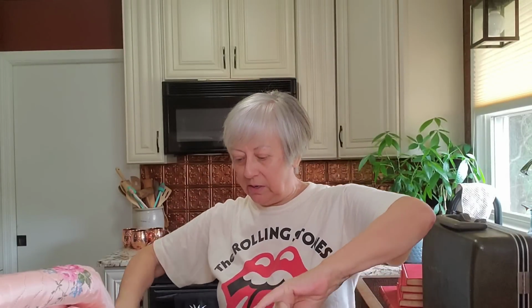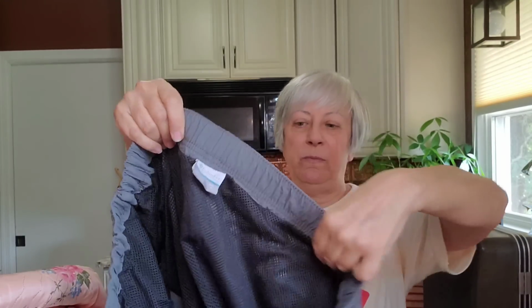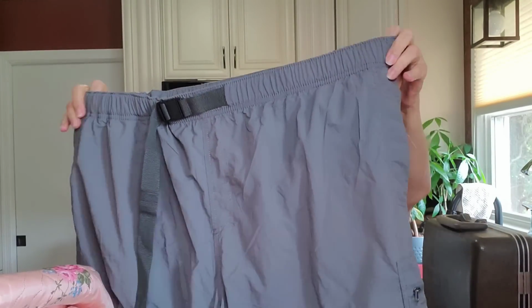I usually do not pick up clothes except for myself when I thrift, but I did pick up these Columbia extra, extra large shorts for men, because these I can put in a big bundle and send off to the Real Real, because the Real Real does accept Columbia. I don't know why. I don't think it's that big of a deal, but they do accept it, so I'll send that off to the Real Real.